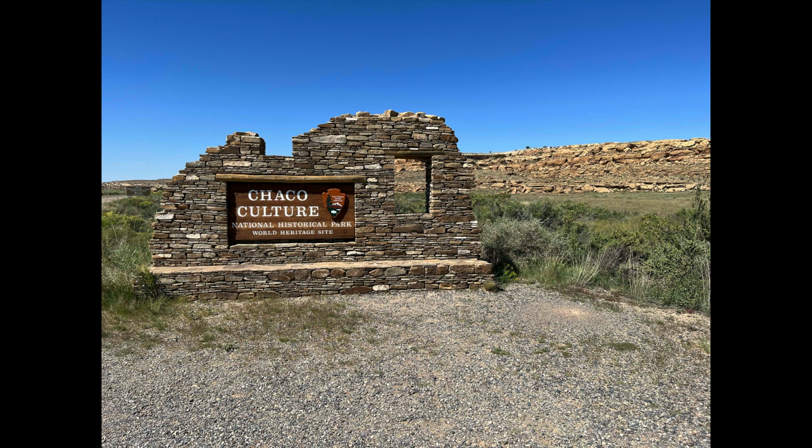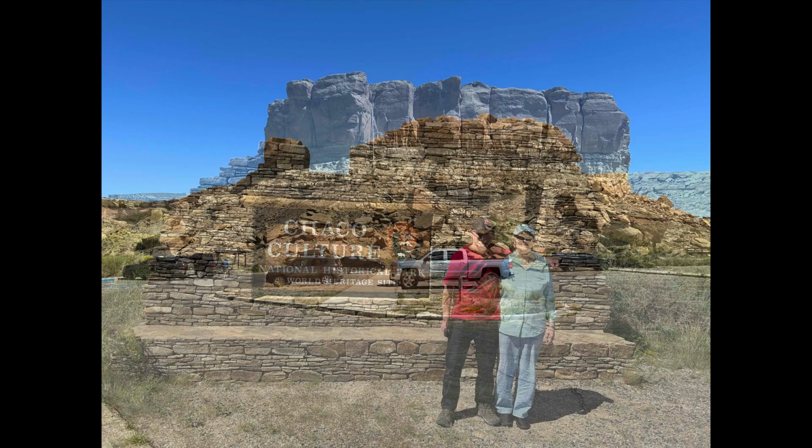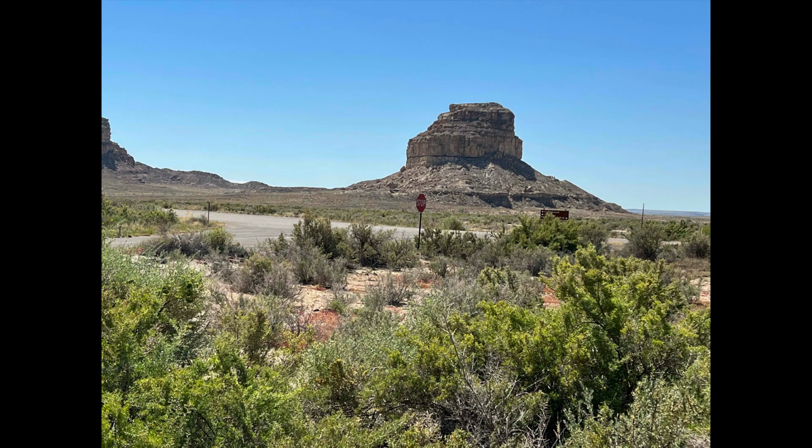There is this big sign that people notoriously get their photos taken at, and here we are standing by that. We met another couple over there, we took their photo, they took our photo, and we all proceeded to Chaco Canyon. That's what I pointed out earlier. So this is right at the visitor center. And here we are at the visitor center.